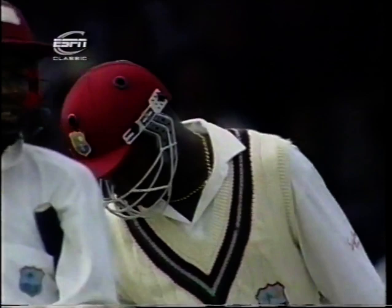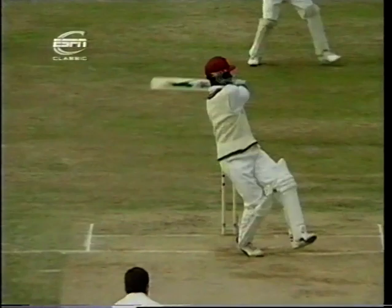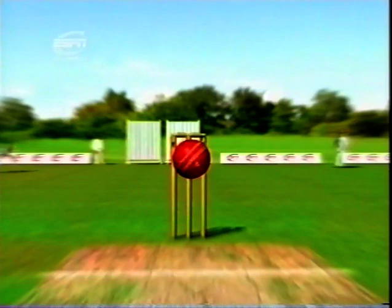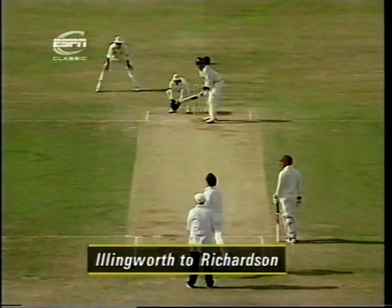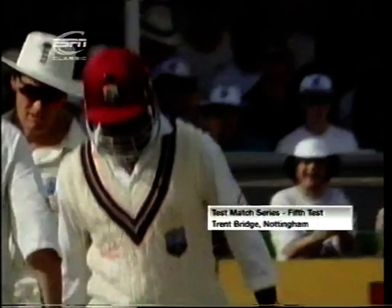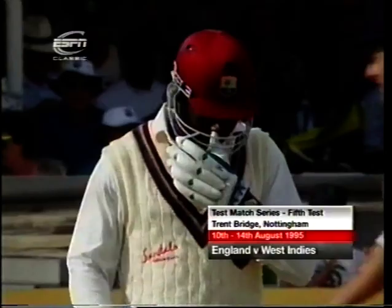Lovely stroke, beautiful the way he plays that. He picks it up. It's not a thing where he smashes it into the ground, but just picks it up there. He's caught him. Well, that just looked like a little late cut. It all looked under control for Richardson. Just sliced away off the open face, straight into the hands of first slip.